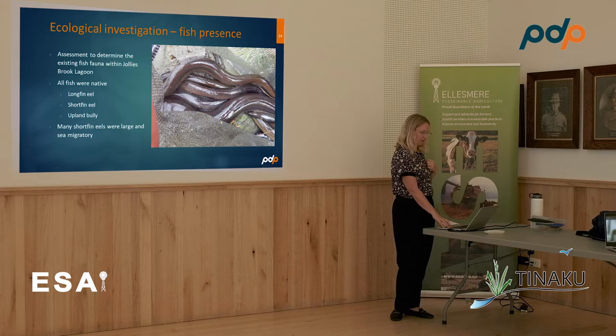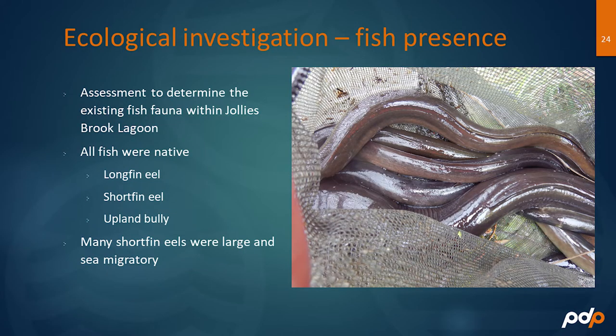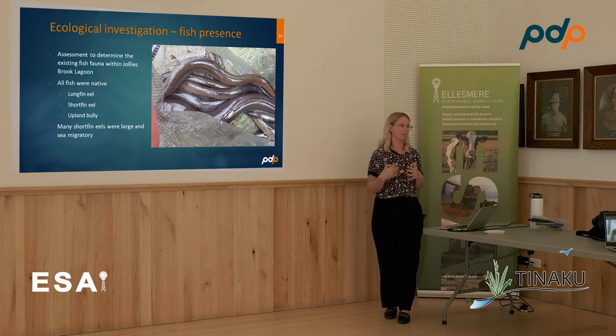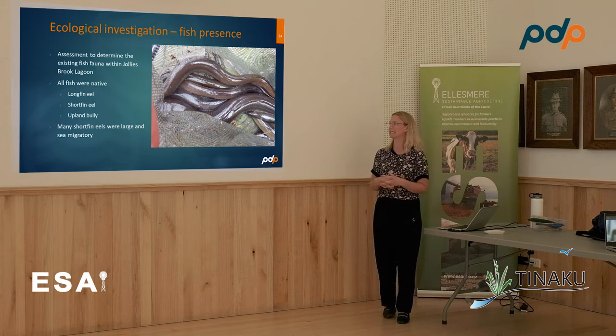And we also did some additional fish surveys within the lagoon itself, within Jollies Lagoon. All we found in there were native species, so longfin eel, shortfin eel, and the bullies. And many of the shortfin eels were migratory, so that meant that they were trying to move downstream and get out to sea to breed, but they were blocked by that culvert. They weren't able to naturally get out of there. I mean, eels will do anything to get over, and in a high rainfall event, they probably would move over the gravel bar, but they don't have direct access to the sea.